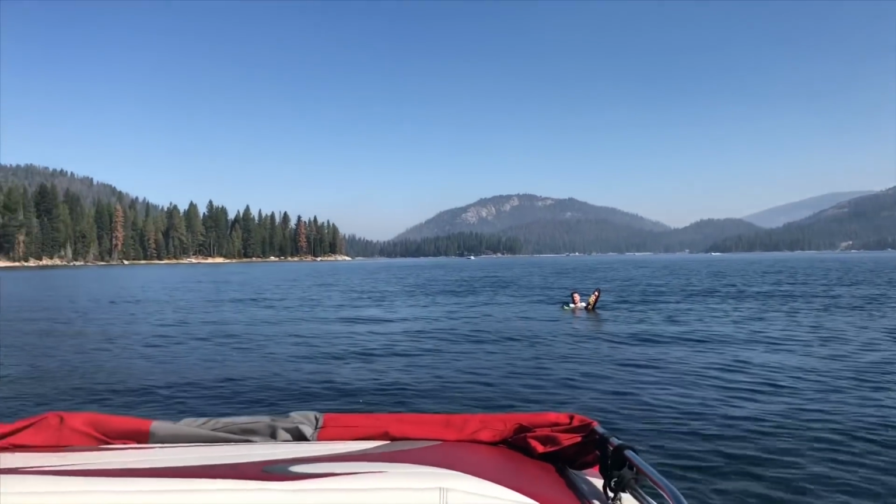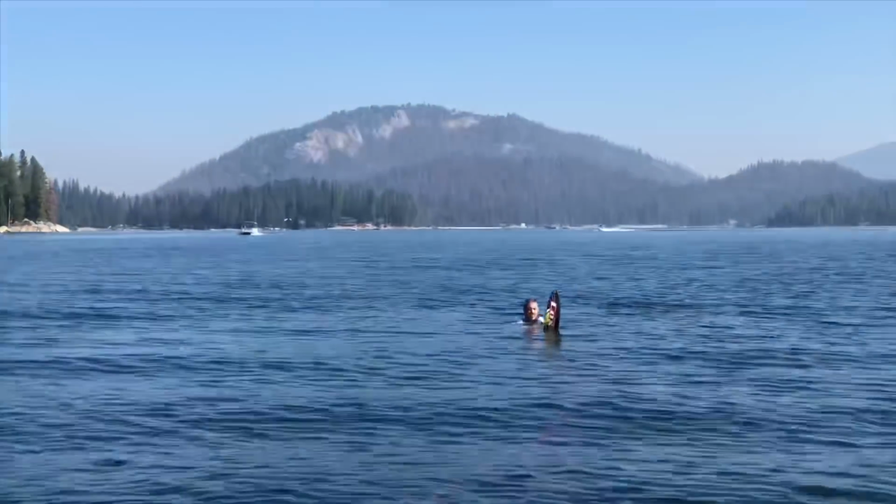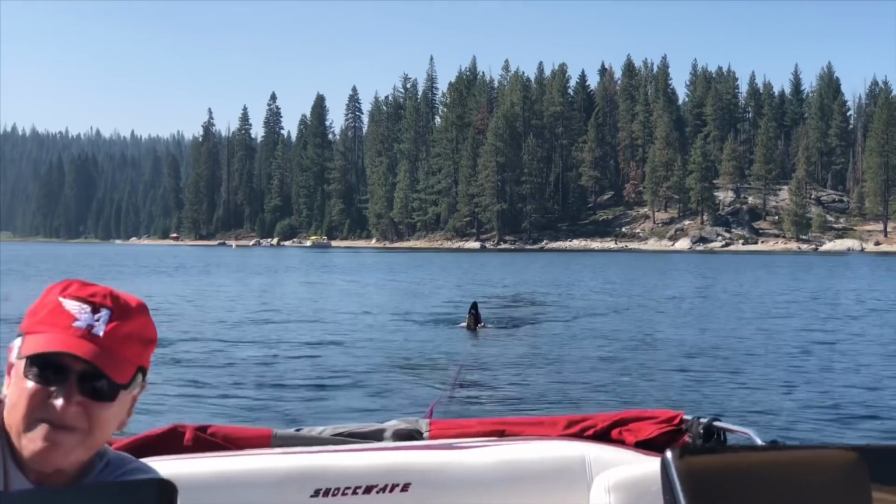Turn around, head that way, and if it's still nice down here, I'll just make a circle. It's getting busy though. Brother Ryan's about to get busy on the ski. Hey!